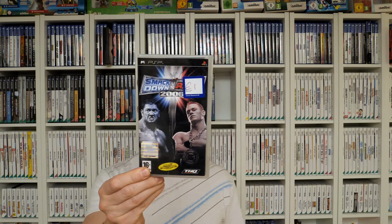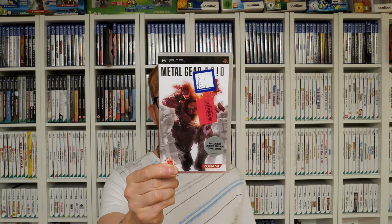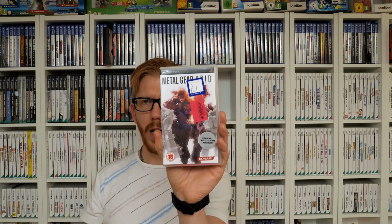It so happens I did not have either of these two titles in my collection, so both are brand new additions. First of all, a complete copy of WWE SmackDown vs Raw 2006. That's a brand new addition to my PSP collection. And I also picked up Metal Gear Acid. I have not played this. I'm a fairly big fan of the Metal Gear series, so I'm really looking forward to indulging in this one at some point. And then the 4 PlayStation 2 titles I picked up.